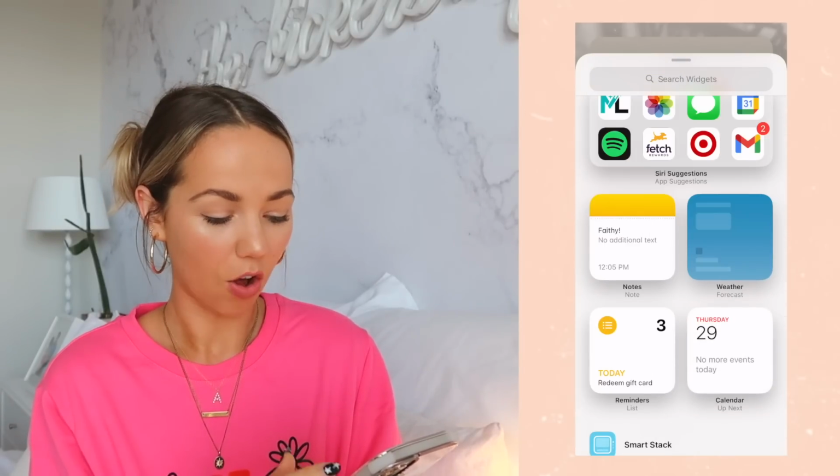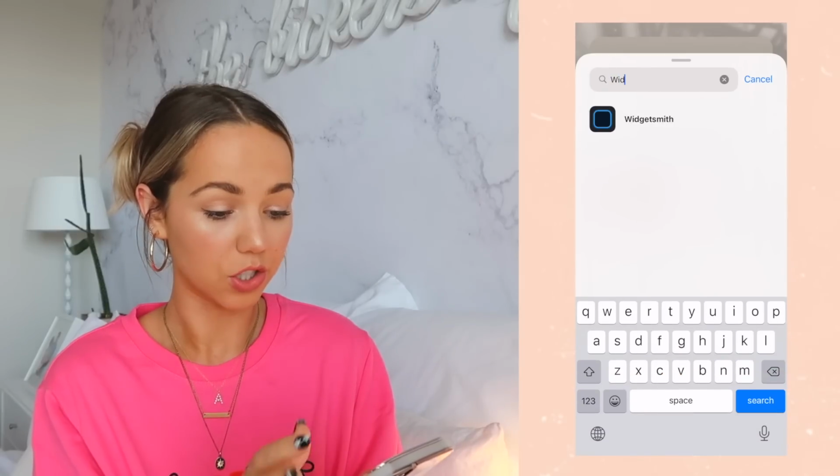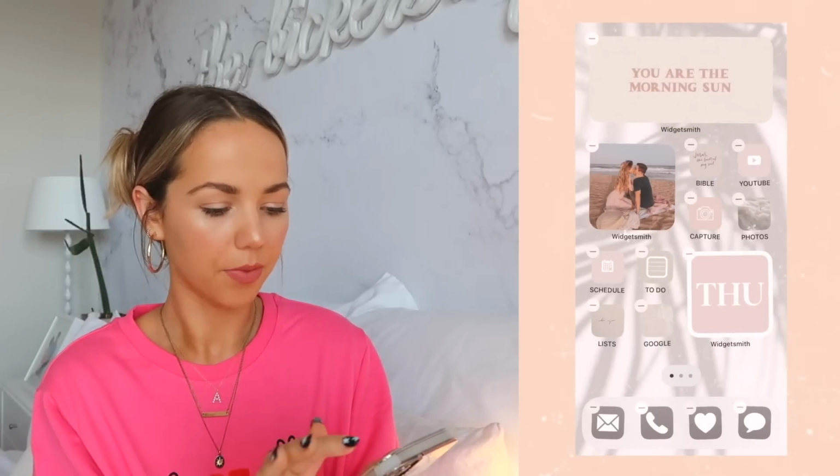But then you can see all of these options, and then you can choose, and to find the one you just created, you're gonna hit Widgetsmith, and then you can choose whichever one you would like to add. So pretty simple, but also a little confusing, so just play around with it like I said.